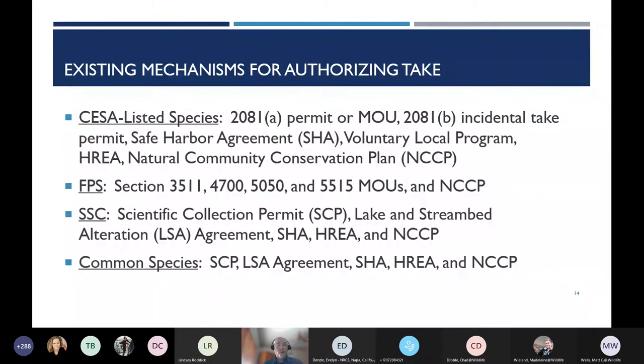So for all but the most seasoned permitting experts, just figuring out which of these tools would work for a given project can be really time consuming and intellectually taxing. And so one of the things we're trying to do with the RMP is simplify and standardize that process. Next slide, please.